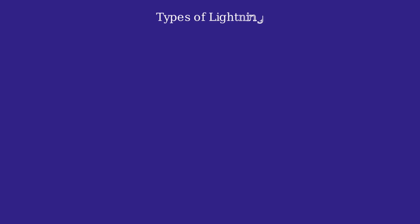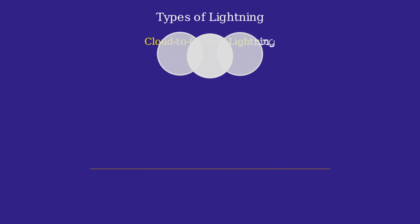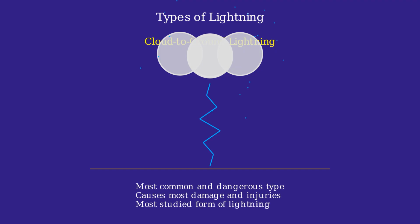Cloud-to-ground lightning is the most common and dangerous type of lightning. It occurs when a negatively charged stepped leader descends from the cloud and connects with a positively charged streamer from the ground. This type is most extensively studied because it causes the most damage and injuries to people, structures, and electronics.